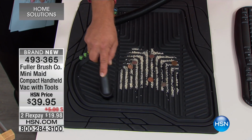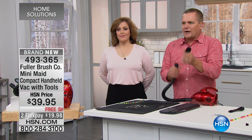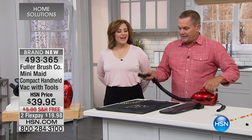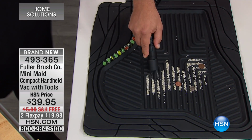And again, I'm going to mention this. If you've never tried Fuller Brush products before, they're quality products that are made to last. And I mean, it picks up just about everything. And this is the thing, too. You're going to love this so much. It is so powerful. You are going to start using this maybe for even bigger jobs.